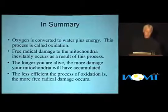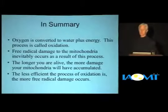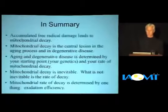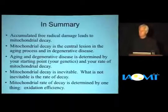So let's just go through a summary here. Oxygen is converted to water plus energy. That process is called oxidation or oxygen utilization. Free radical damage to the mitochondria inevitably occurs as a result of that process. So you can't get out of it. Even if you do it really, really well, sooner or later you're going to die. But the longer you're alive, the more you're going to have accumulated that damage. However, the less efficient the process of oxidation is, the more that's going to occur and the more rapidly it occurs. And the accumulated free radical damage leads to actual breakdown, and eventually you die.